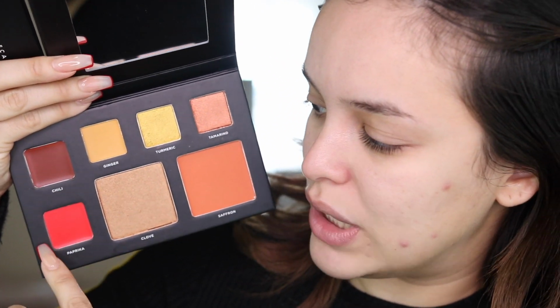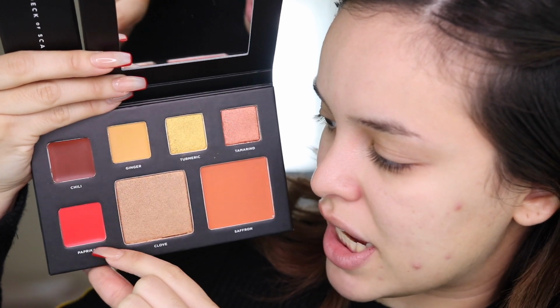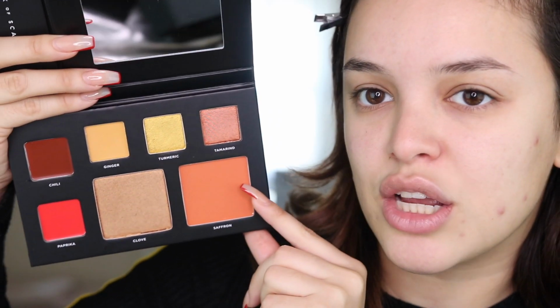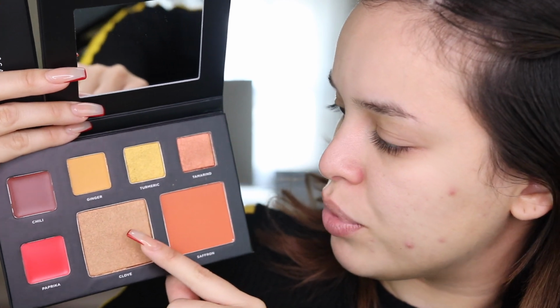So first we have two lip shades right here. This shade is called Chili and it's like a warm brown. And then we have Paprika, which is like a bright coral color. This shade is called Saffron and it's a gorgeous burnt kind of orange color. And then this shade is called Clove and it's a beautiful bronze.